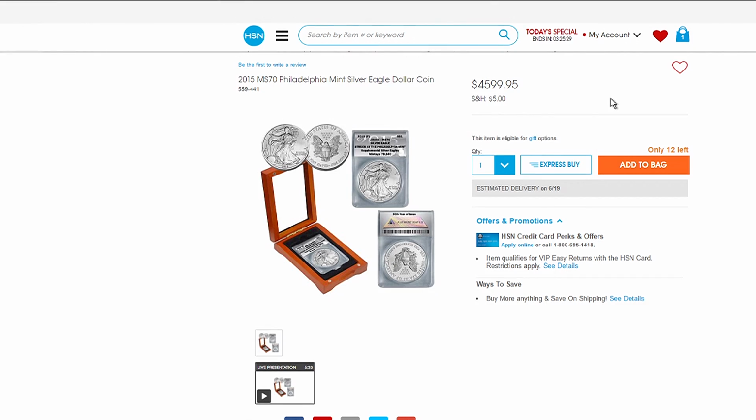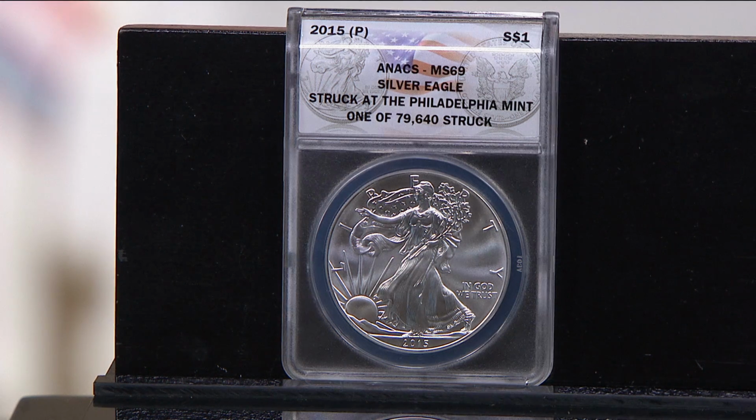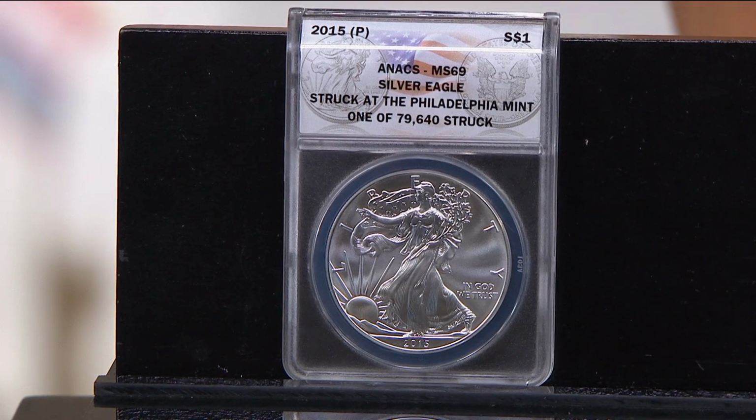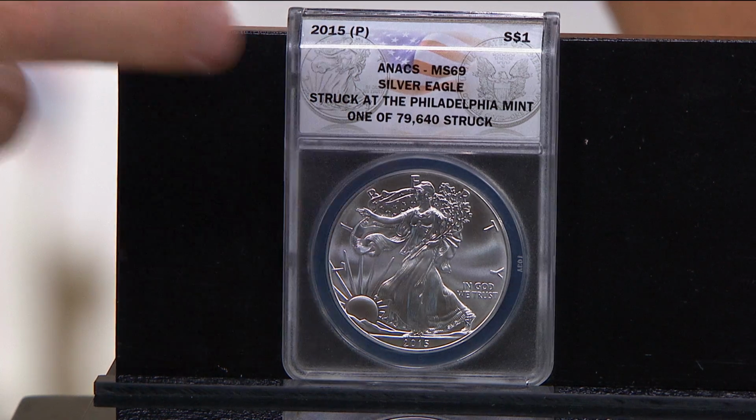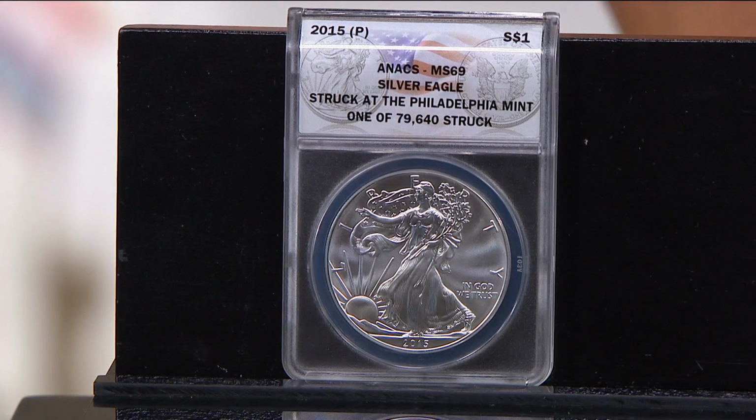On HSN.com, we have the 70 at $4,599. I've got a very limited quantity of those. You're welcome to them. I've got the Mint State 69s at only $599, literally the rarest Mint State American Silver Eagle by far. And I mean by 20 times, by 30 times, by 40 times rarer than any other Silver Eagle ever made by the United States government. Mint State American Silver Eagle at only $599. It's an amazing numismatic opportunity. Take advantage of it while I still have it. Exactly. There's only about 80, 85 left at this point.